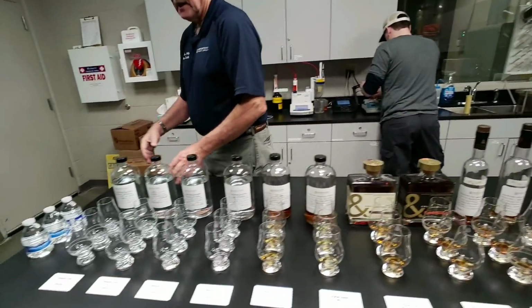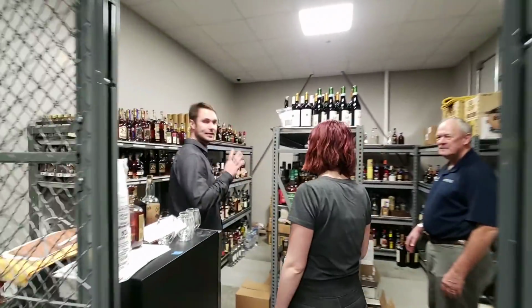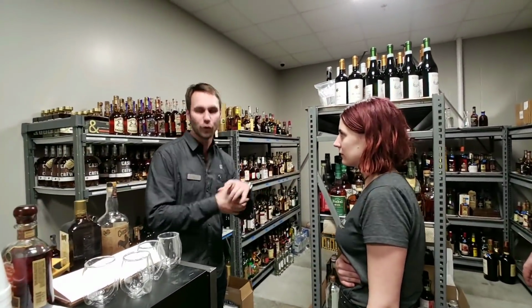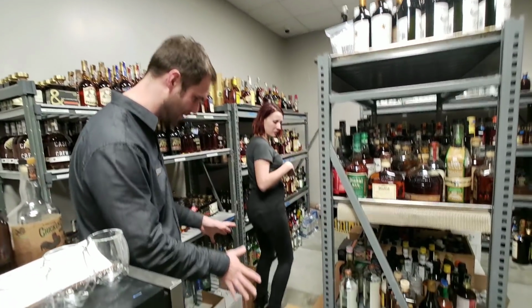So go all the way back to the end now. You've got to put your camera down. That is the temporary storage facility. It will be presented in an appropriate way. Right now you're in our storage room, so just watch your step.